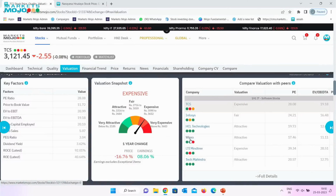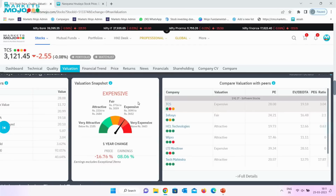The third one is important because this is a snapshot. If I tell you what I feel, TCS is expensive at this range, I know when it's going to become very expensive at 3683. Okay, I'll know when it's at the fair range over here at 2716 to 3059. And lastly, you can compare it with its peers, which is very important when it comes to valuation.